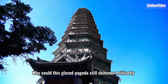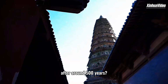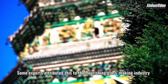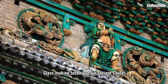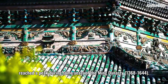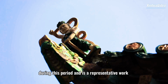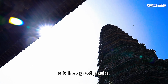Why could this glazed pagoda still shimmer brilliantly after around 500 years? Some experts attributed this to the flourishing glassmaking industry hundreds of years ago. Glassmaking techniques in ancient China reached a peak during some years of the Ming Dynasty. The Feihong Pagoda was constructed during this period and is a representative work of Chinese glazed pagodas.